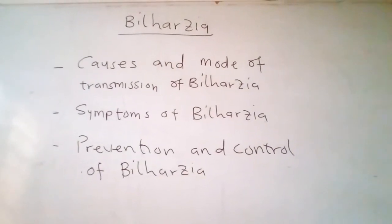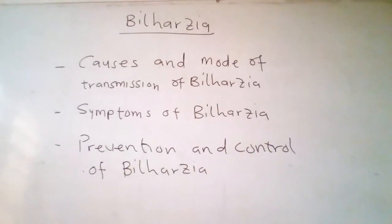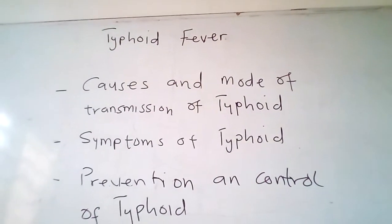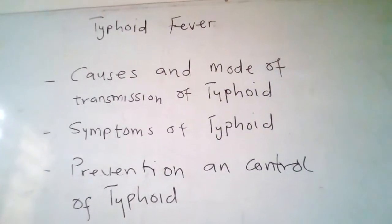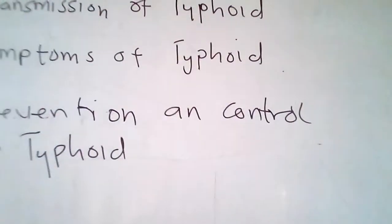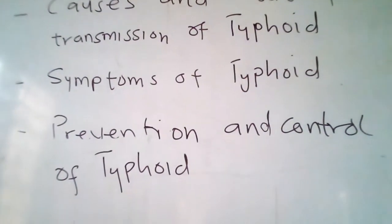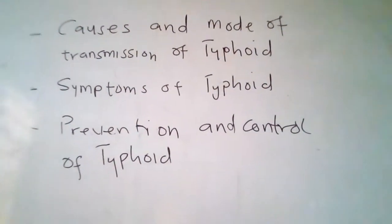Okay, since we have known the causes, the mode of transmission of bilharzia, symptoms, and prevention, let's go to another disease which is called typhoid fever. Under typhoid fever, we will learn causes and mode of transmission of typhoid fever, symptoms of typhoid fever, and prevention and control of typhoid fever.